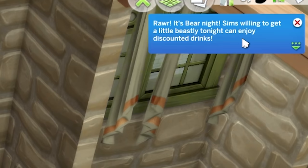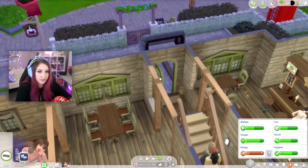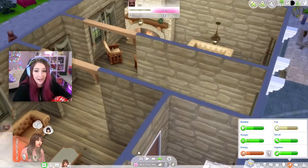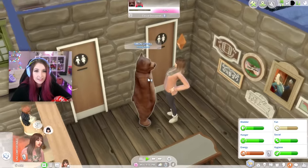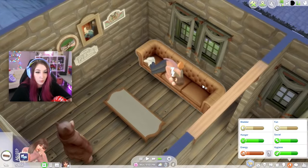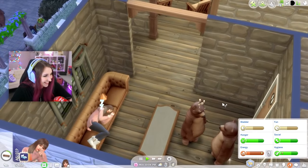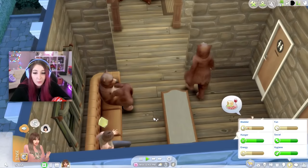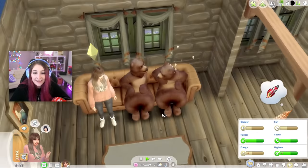Rar, it's bear night. What? There better not be no bears in here. I don't see any bears. Oh wait, there's a bear. Ah, it's coming up. It's talking to me. Simon O'Neill. Simon, I'm taking a nap. Go away. Oh God, there's another one. No! I wanted a nap there!